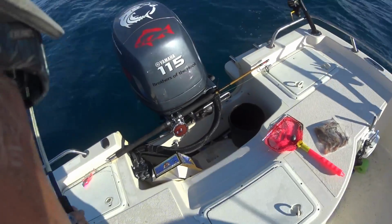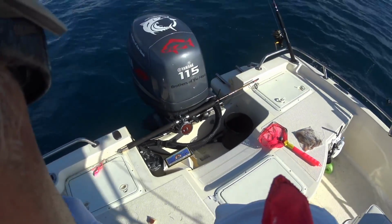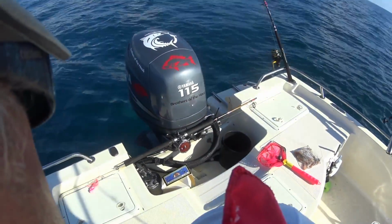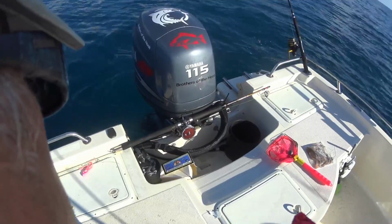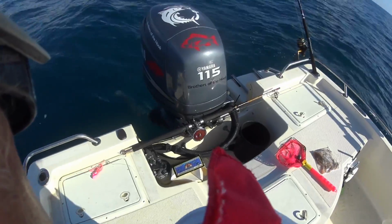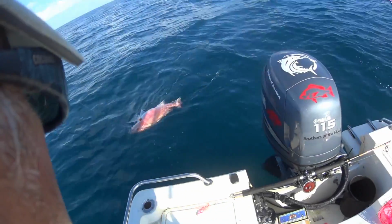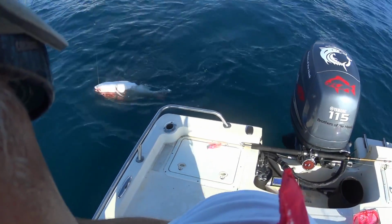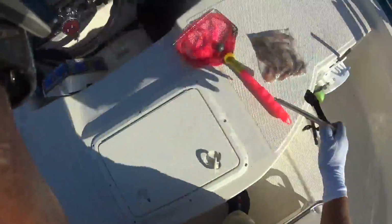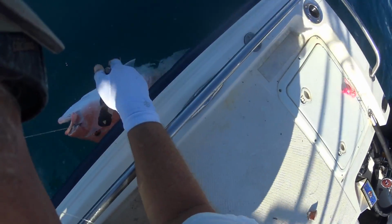Okay, let's see what you are. Come on. I'm pretty sure I know what you are. Yeah, I see you there. A great big mutton snapper? No, probably not. But I am out in mutton territory. But this isn't one of them. This is just a great big Mr. Red Snapper. Yeah, and I got him by the lip, on the outside of the lip.